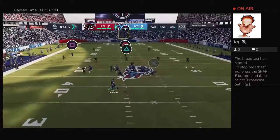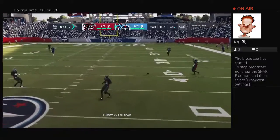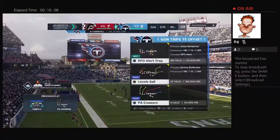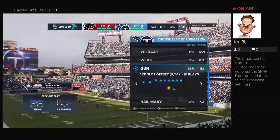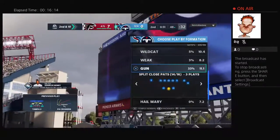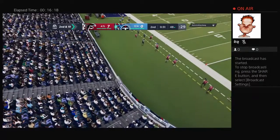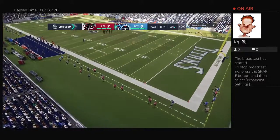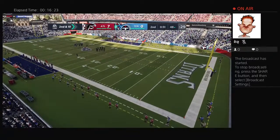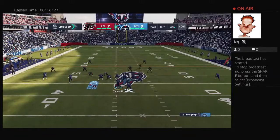Tannehill with a play fake to Henry. He'll throw instead. And incomplete as he was knocked as he threw it. And it took the ball off course. They certainly did a nice job improvising there, extending the play, hoping someone would come open downfield, but they never did. So now 2nd and 10 after the incompletion on first down.